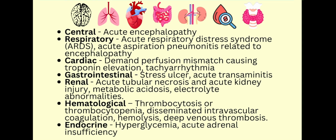For the gastrointestinal, stress ulcer and acute transaminitis. For the renal, acute tubular necrosis and acute kidney injury, metabolic acidosis, and electrolyte abnormalities. For the hematological, thrombocytosis or thrombocytopenia, disseminated intravascular coagulation, hemolysis, deep venous thrombosis, and lastly for the endocrine, hyperglycemia and acute adrenal insufficiency.